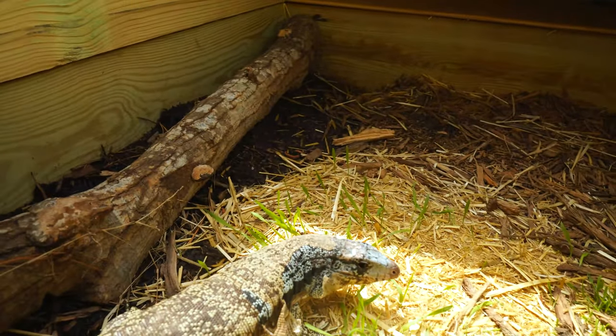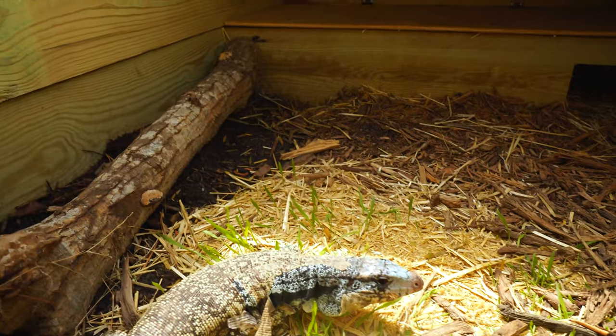Look how blue she is. That's the craziest thing I've seen. Holy smokes. The blues on her. Oh my God. When she fully sheds.